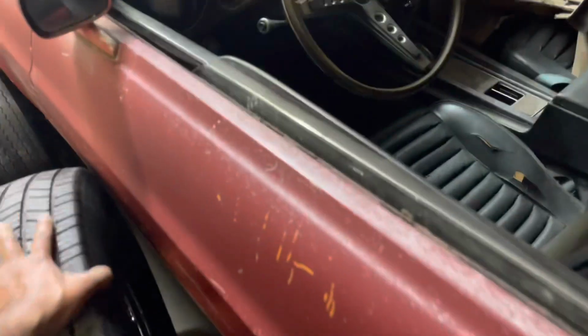So, the reason I came over here, I'll show you why the engine's not in here yet. Let's go to the floor.